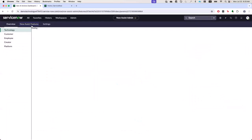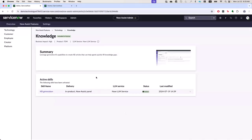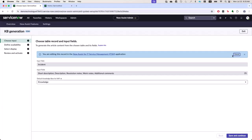So I'm going to go over to the technology section. And you'll see that knowledge management is available right here. So it's already active on this instance, but I'll just walk through the steps that you would go through. So on this first screen, you get to see which fields we're using for knowledge management. And for this release, we kept this to read only, and we decided to lock it down to these fields in the incident table, because these are the ones that we have really tested against and ensured that you can generate a good quality article using these core fields.